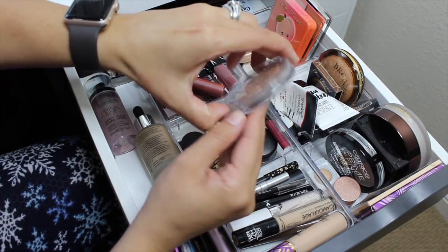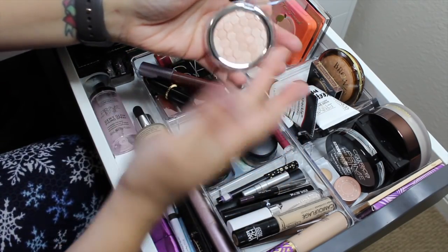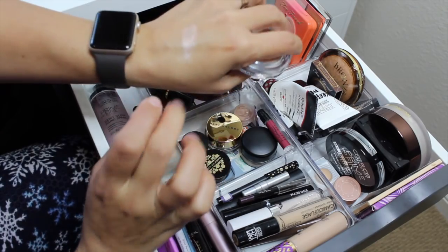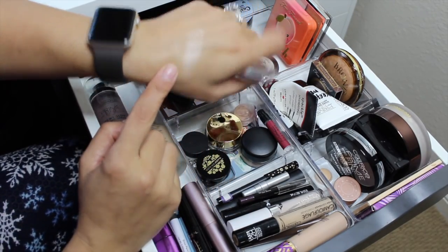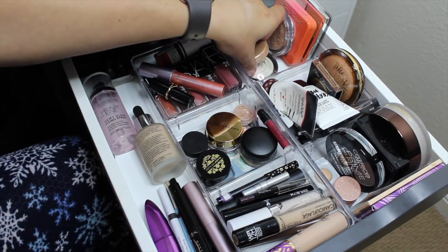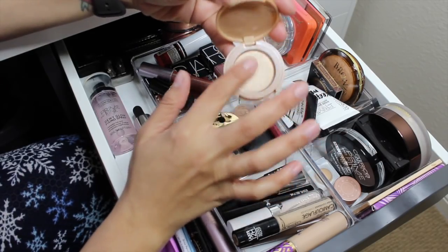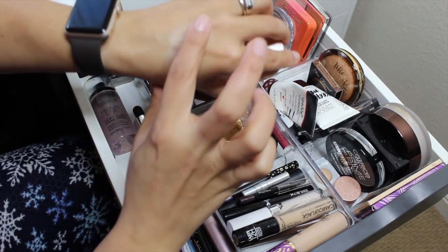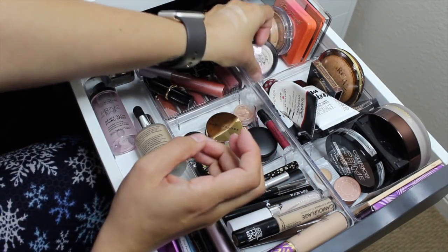Catrice highlighting powder, and this is the shade Champagne Campaign. I remember I'd only swatched this guy. Okay, this kind of looks more of a neutral highlighter, kind of like the Essence ones or the really subtle ones, subtle highlighters. Tarte Exposed highlighter. This is the deluxe size. Ooh, it's so pretty too. I have a lot of highlighters this time around.